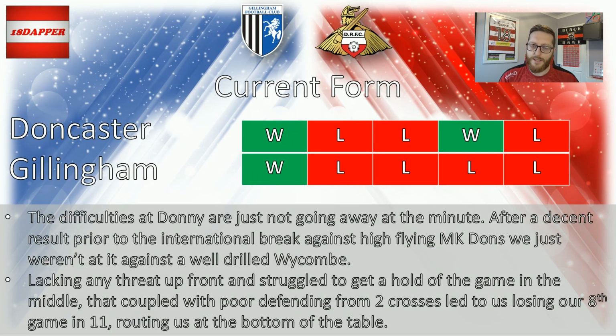On to the Rovers, the difficulties at Donny just not going away at the minute. Decent result before the international break against high-flying MK Dons gave us a bit of optimism, a bit of positivity around the club, but we just weren't at it against a very well drilled Wickham, a very physical Wickham. But in fairness, Wickham didn't get out of second gear.